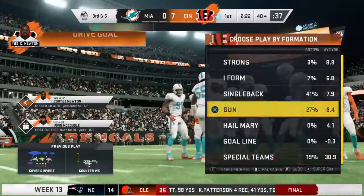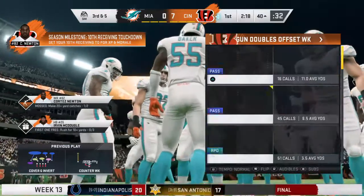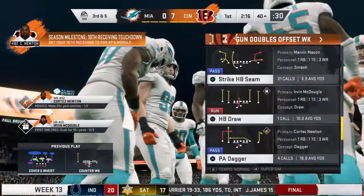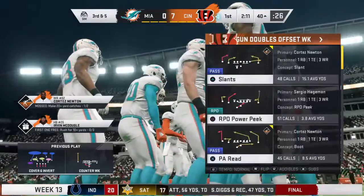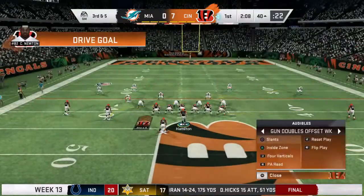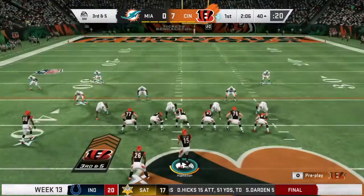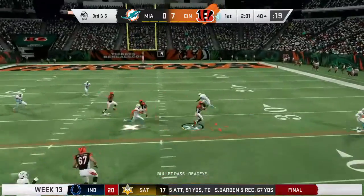A quick burst there, and he nicely bit off a pretty decent gain. It's a gain of 5. Brings up 3rd and 5, in need of a conversion on 3rd down. They had the big play to start the drive. Not much sense. From the gun, Hamilton.